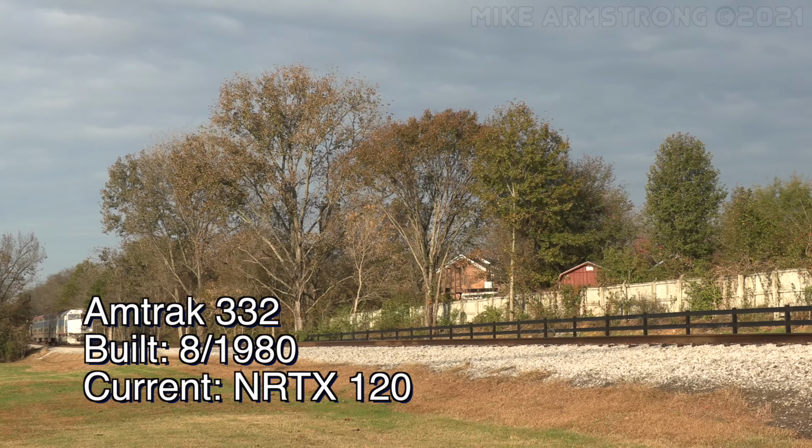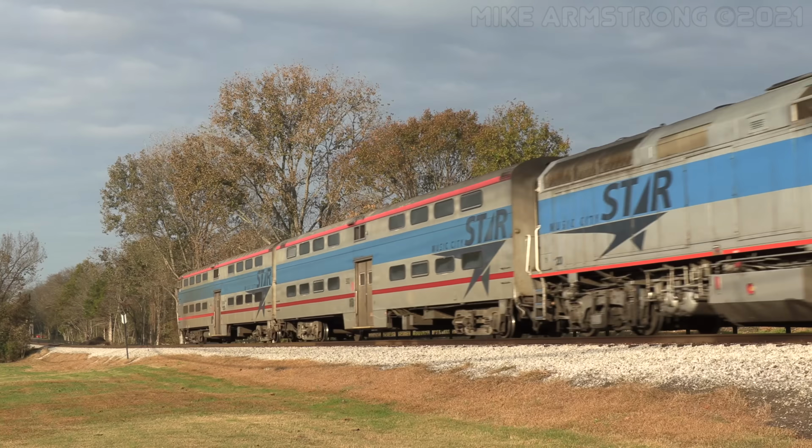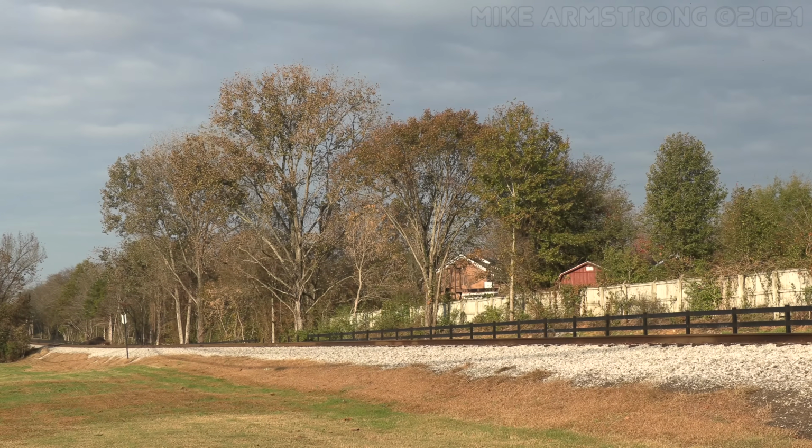Nashville, Tennessee's commuter railroad Music City Star operates 4 former Amtrak F40s. The first, now numbered 120, is former Amtrak F40 number 332.